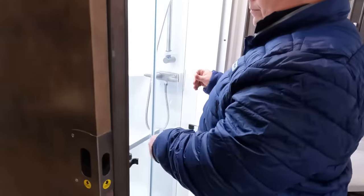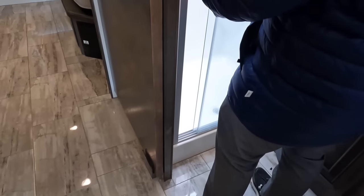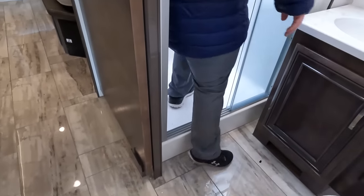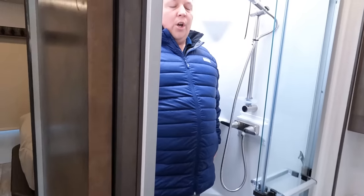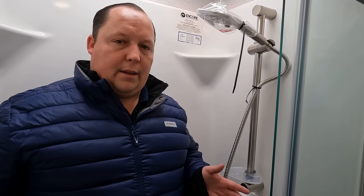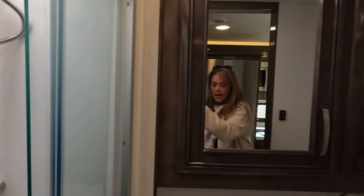Okay, Andrea, into the bathroom. We've got a sliding door there. Look at this. Nice shower. Yeah, this is a very nice 30x36 Encore shower. You guys know we love the Encore showers. They're the best in our opinions. And this is just super nice, gets the shower test seal of approval. And it doesn't have a big step up.